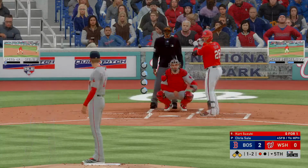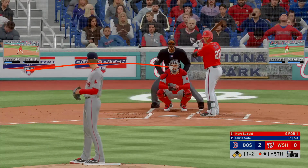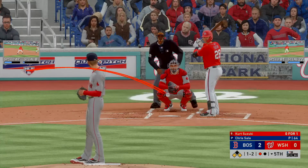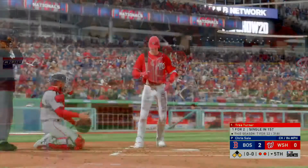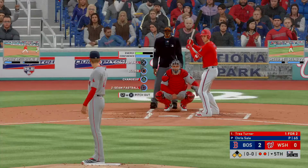Too low with a fastball there. 1 ball, 2 strikes. And it's fouled away. The 1-2 is swung on and missed. He got him. Into the box, Trea Turner, and there are runners at the corners now.